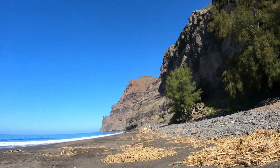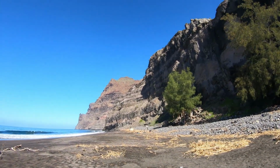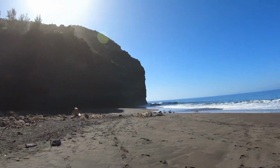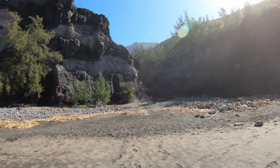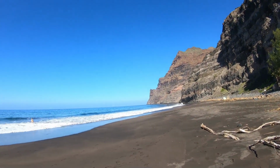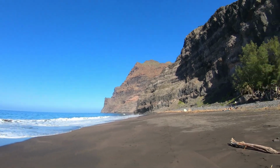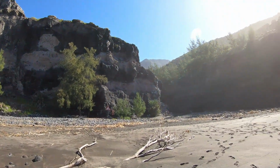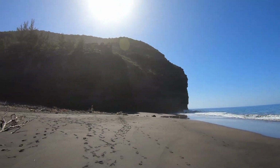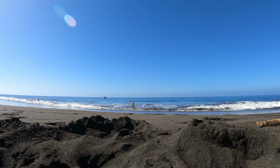I think most of the tourists that go here may not be nudists necessarily. Ones I see over there. But the locals, the Spanish people, definitely are. Now this is a tropical paradise. That's for sure. 2-hour walk to arrive here. Amazing.